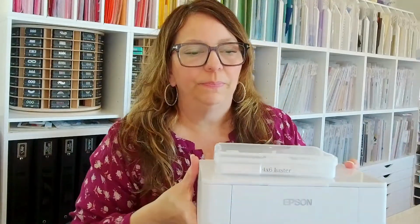I print all my photos on either the Canon or the Selfie, but I've been actually working more on this just because it really does sit right here on my desk next to me, and that's it. That's all you need to print your photos. And you can use your app, your phone, your iPhone, your computer, whatever you want, and you just select that as your printer. So it's all Bluetooth, wireless, good stuff.